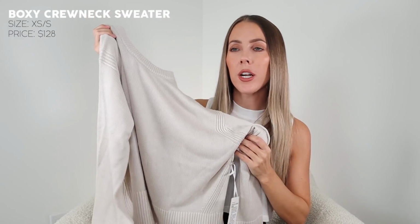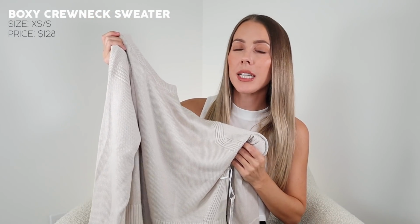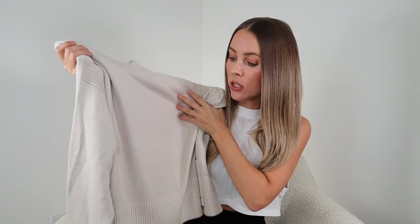It is a little bit big, but I think that it looks pretty good on me. The next one is the boxy crew neck sweater. So this one was really itchy on me. I'm not exactly sure why yet again, because it's the exact same fabric and the knit looks the same too. This one is really cute.